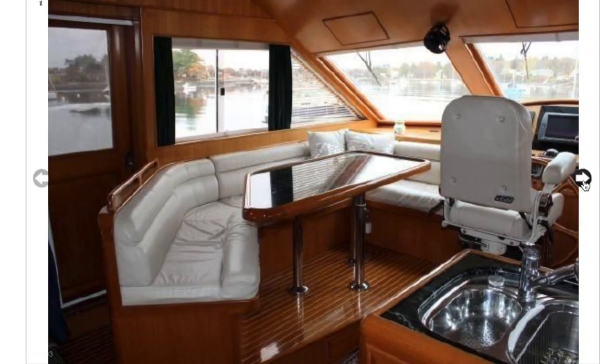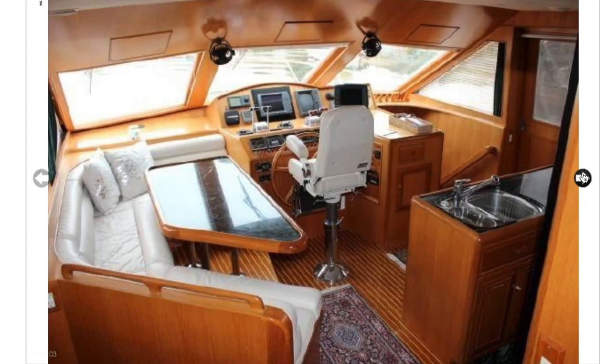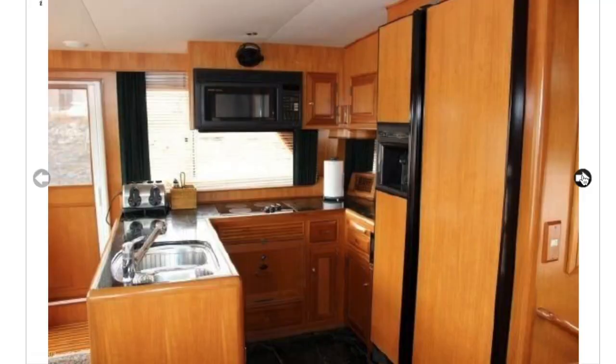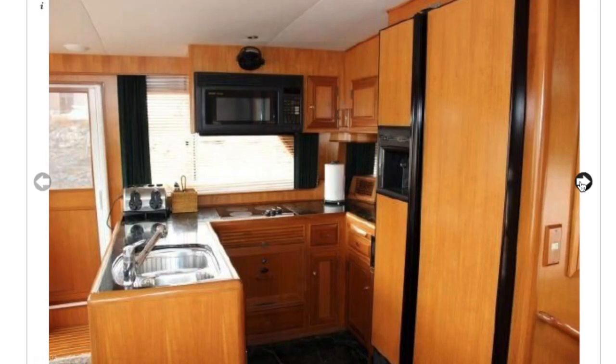One, two, three, four, five. I think we could squeeze on there. Helm chair. Okay. Pilot house door on either side. Looks like this opens, so you get some ventilation. I'm liking this. I like the sink right there. Looks like it's going to be a full-size refrigerator. Oh, I love a full-size fridge. Okay. Well, I don't see an oven. It's probably a convection microwave. Okay, I have to be able to bake bread and cookies. And the occasional casserole.